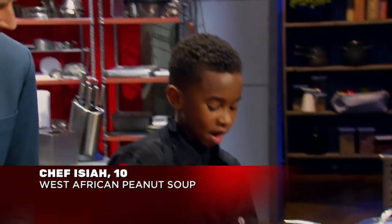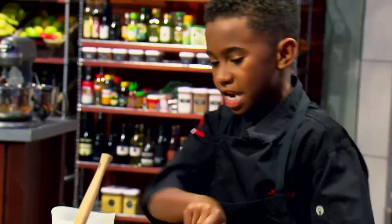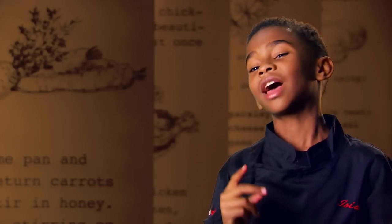Chef Isaiah, are you just making yourself a peanut butter and jelly? What's going on? Yeah, I'm making a peanut butter soup. And then you're gonna puree all this with peanut butter, so it's gonna be kind of a smooth soup? Yeah, adding the peanut butter to give it a nice, romantic look. A romantic look? The peanut butter is creamy and smooth, just like me.